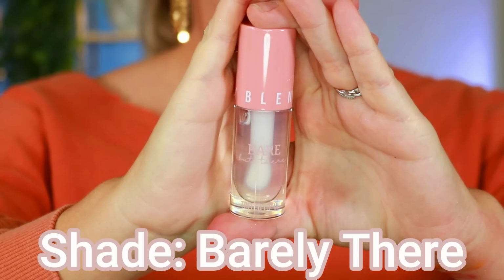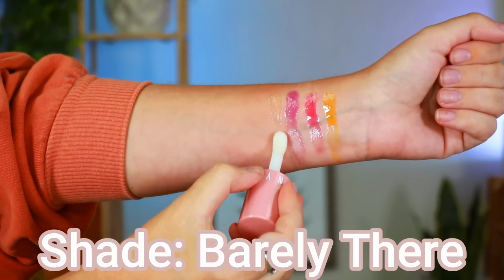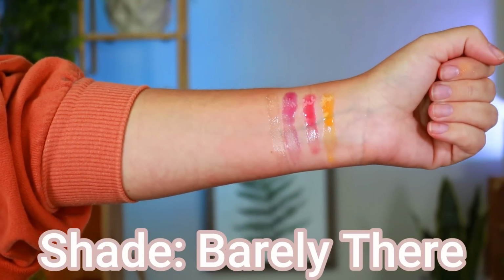Also going to have 3 beautiful lip oils to go with this. So the first one, which I think a lot of people out there are really going to want to gravitate to the most, is going to be the shade called Barely There, because it's just going to be a beautiful clear gloss. Again, you can mix this with the shades in any of the palettes to add a little bit more color, if you wish to do so, kind of create your own lip oil color.